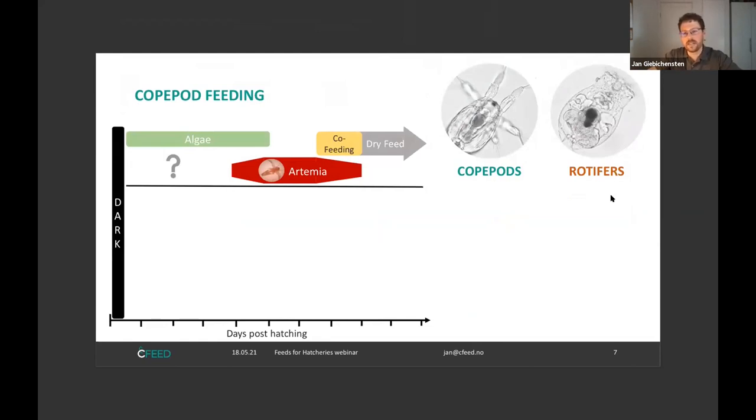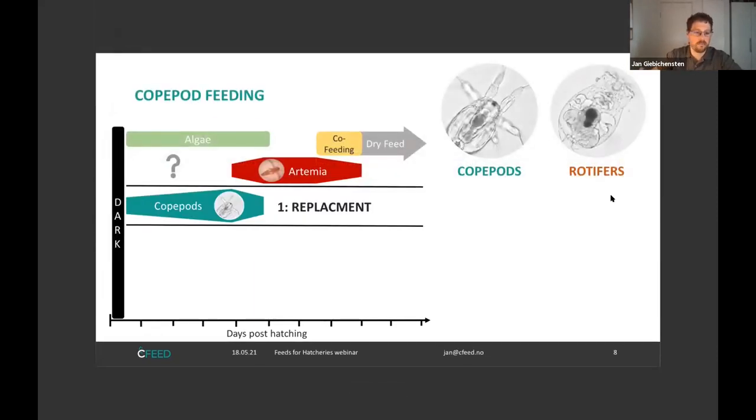So now you have the copepods in your tank, and how to feed them? The copepod nauplii have a size of around 100 micron, a bit bigger. So they are perfect to replace rotifers. On the left side of the slide, you see a pretty standard feeding regime using algae for green water first, later on followed by Artemia and weaning them onto dry feed at the end. So probably the best option is a complete rotifer replacement by copepods.